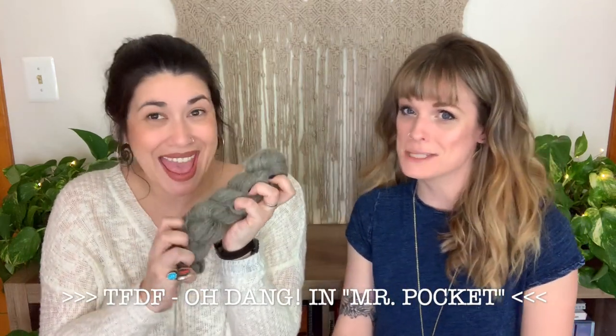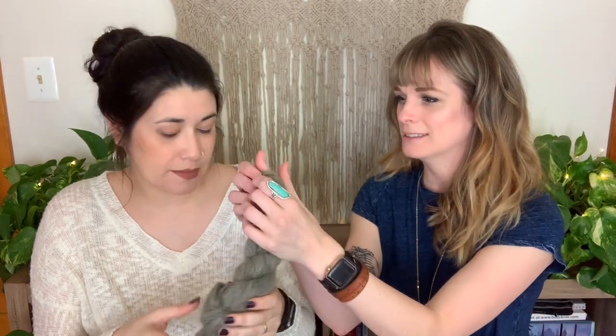And then we went and saw Farmer's Daughter, and we got you guys the new base. Oh dang, it is really soft. It's so soft. It's a Surrey blend, Surrey alpaca and silk. It's so soft and so squishy. I think I might have a new love.